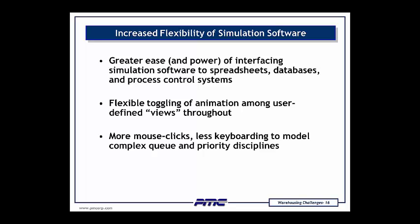And the simulation animation can easily be constructed with several views. An overall view of the warehouse floor, another magnified view looks at Department A versus Department B versus aisles 8, 9, and 10, and it's one mouse click for the person looking at the animation to move from one to the other. And in general, simulation software is much more run by the mouse with much less keyboarding to model, say, queuing or priority disciplines that are other than the standard first come, first serve, or a basic prioritization level.